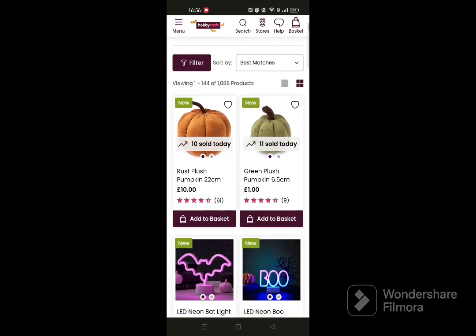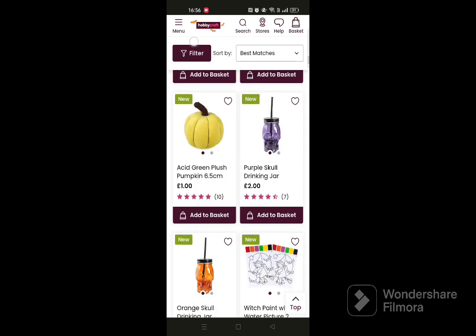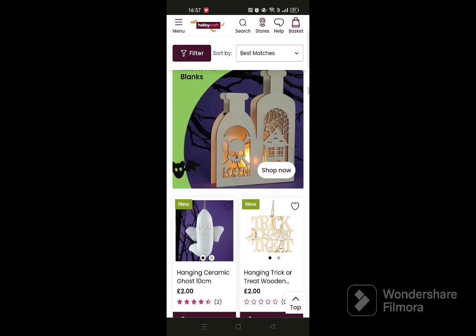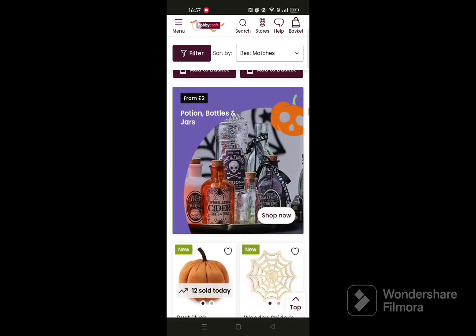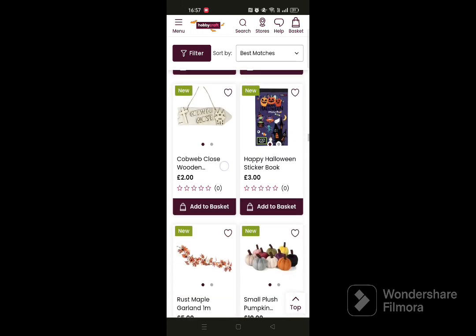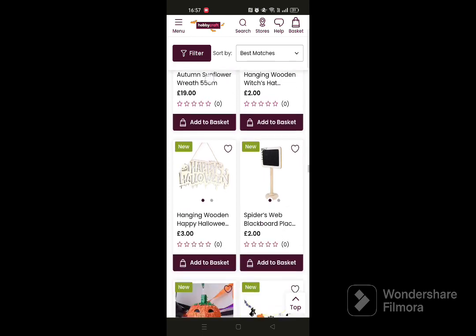So moving on to Hobbycraft's website, and it's pretty much the same as what they've got in the store. A lot of different garlands, potion stuff, plush pumpkins, and DIY crafty bits with your ceramics, your woodens and your papier-mâché stuff. All stuff that you can get involved with kids if you've got kids. And they're not actually that expensive considering it's Hobbycraft.